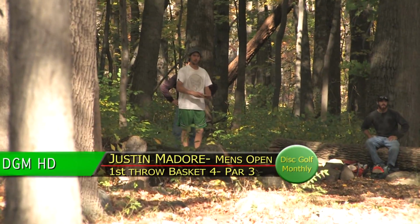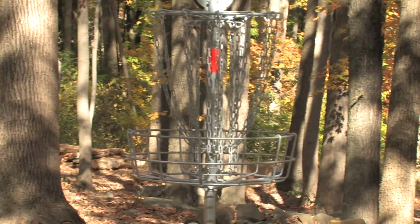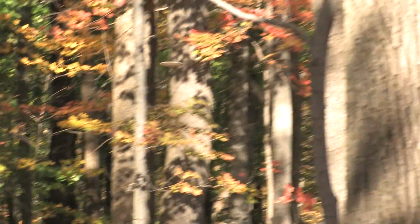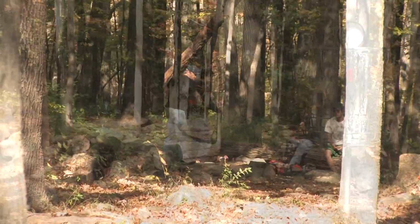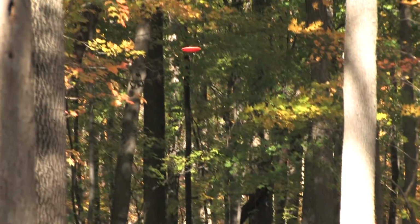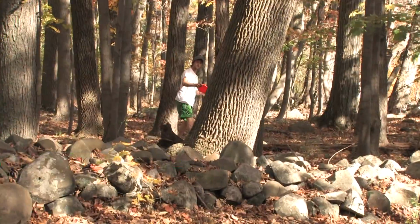See what Justin can do. Nice release. Looks like, oh, once again, a little bit of wood for everybody. All right, that got a good kick. See if Nate could thread the needle here. Look at that curl back. Wow, that was a nice shot there. Can't do much better than that one. That was a great shot.